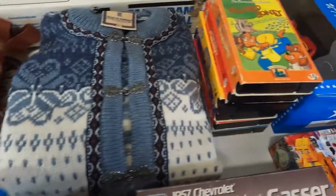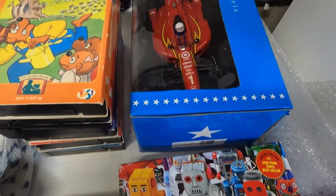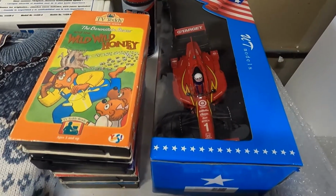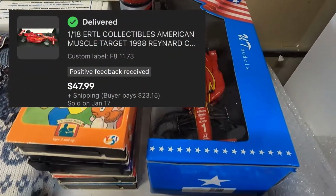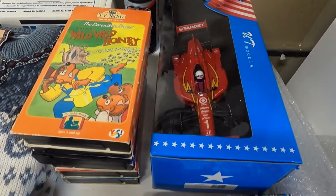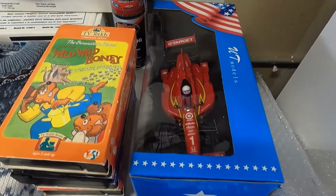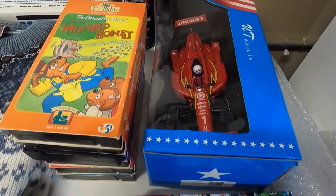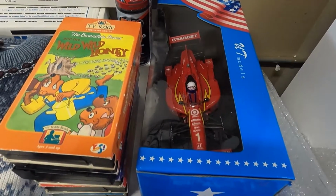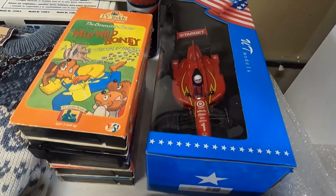Next up, this car. It is not a UT model. It is actually an Ertl, and it's not as valuable. However, it still sold for $47.99 plus shipping, and I purchased it for $11.73 along with a whole bunch of other cars. That's just an average price. That's why it's such a strange amount. When I pick up a large lot, I will take an average of each item, and that's how I get my total of what each item cost. So anyway, most of those are sold. I am well into the profit on that one as well.